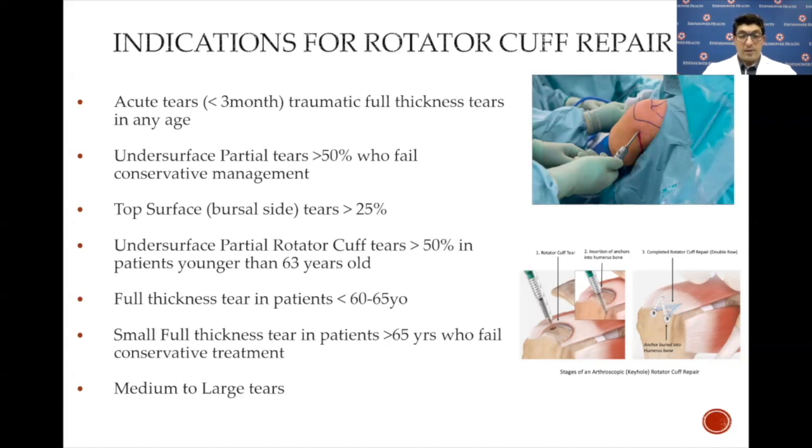Medium to large tears, we know that those progress to irreversible changes and even arthritis down the road. So that's another very good indication to go in and do surgery, as long as you're medically fit and don't have too many medical comorbidities that put you at high risk for not healing.